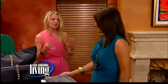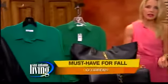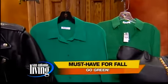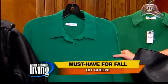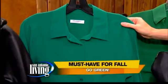What is it? Yes, there actually is a company called Pantone that dubs a color of the year. And this year, it's emerald green. So you definitely want to inject a little emerald green into your fall wardrobe. Here, I brought an Equipment blouse. This one is from Neiman Marcus. This is a great blouse. I own it in a bunch of different colors.